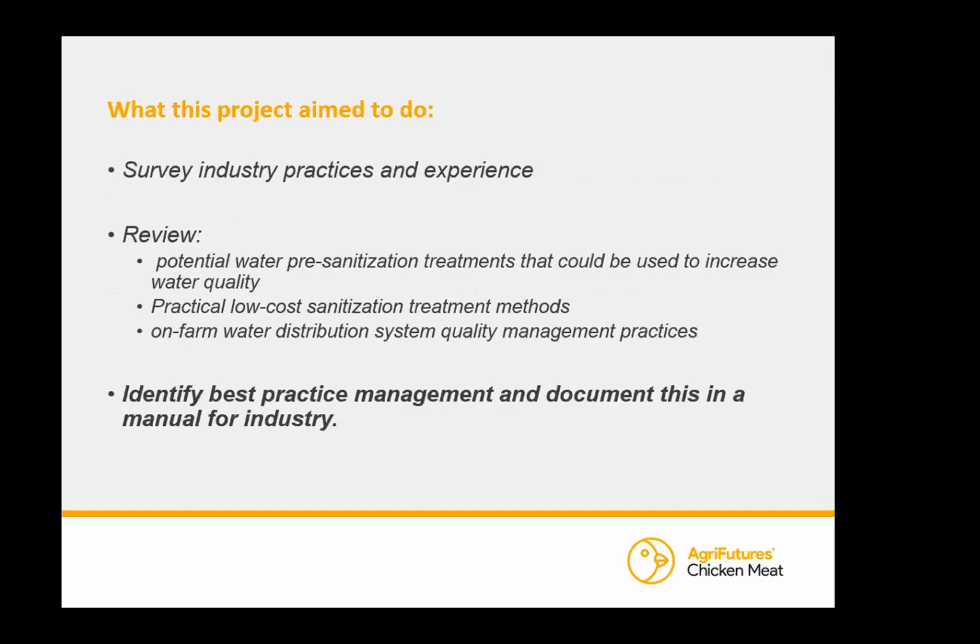So what we did in the project, we did a survey of industry practices and experience, and I'll share some insights from that. Then there was a review, like I mentioned, covering the literature and also the existing guidance on pre-sanitisation treatments, low-cost sanitisation treatments, distribution, quality and management practices, and we combined that into a best practice guideline, and that should be released, hopefully within a week. It's only just been finalised just now, so it should be available very soon.